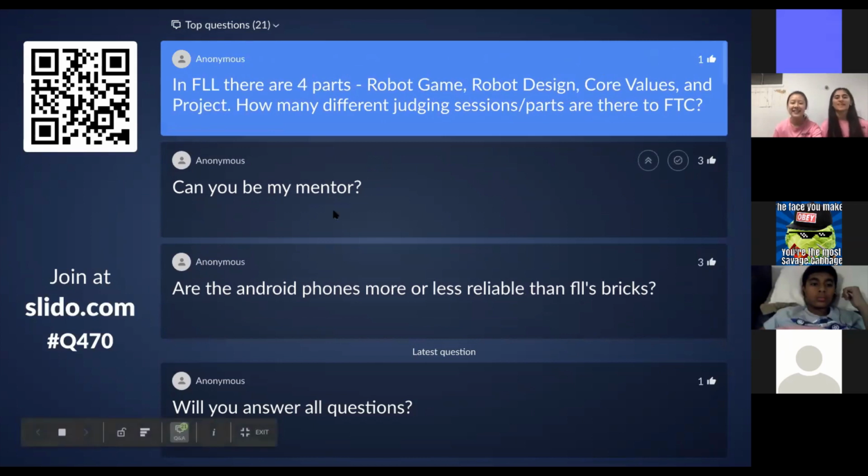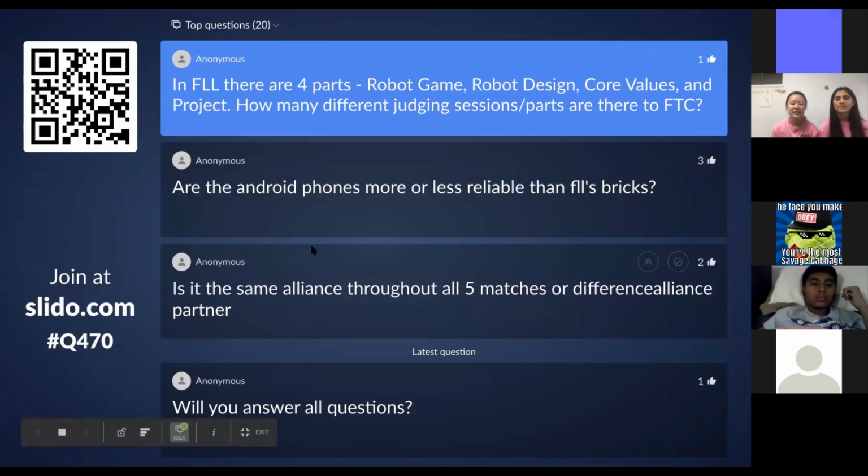Okay, judging sessions in FTC. There's only one judging session in FTC. It's 10 minutes long, with a 5-minute presentation and then 5 minutes of question and answer, and the question and answer encompasses everything. This is when your engineering notebook becomes really important. You'll leave your notebook with the judges, and they'll have time to look at it and return it to you at the end of the day.